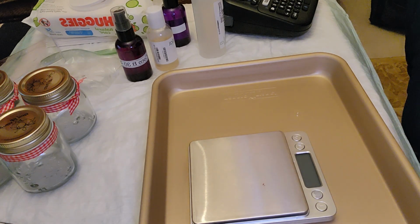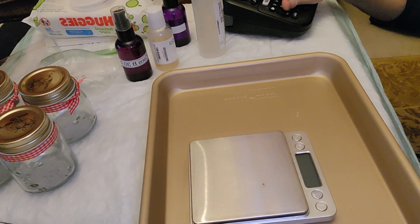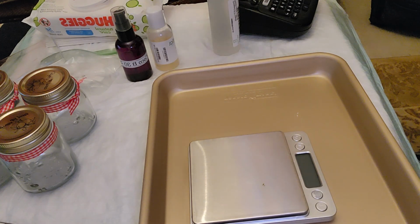Okay, today we're going to be doing some samples. We're ready with our mixes, our labels, and we're going to be working with our preservative, Geogard.